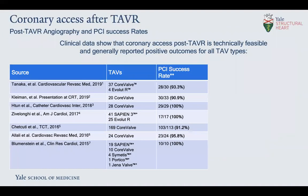That makes sense. So coronary access after a TAVR. So data has shown that it's technically feasible and is generally reported as being positive.